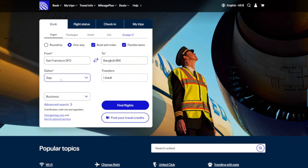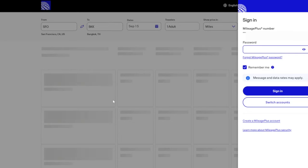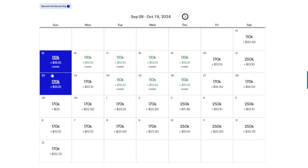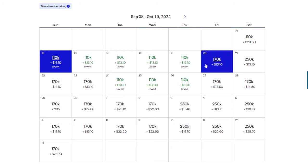I would leave it at flexible dates, either this month or the following month, and then I'm just going to search for one adult and business class for now. Then go ahead and click find flights. I know this date will have passed by the time that you see this video, but you can see that there are quite a few different saver space dates available last minute. But as we search further out in the calendar, not as much saver space.